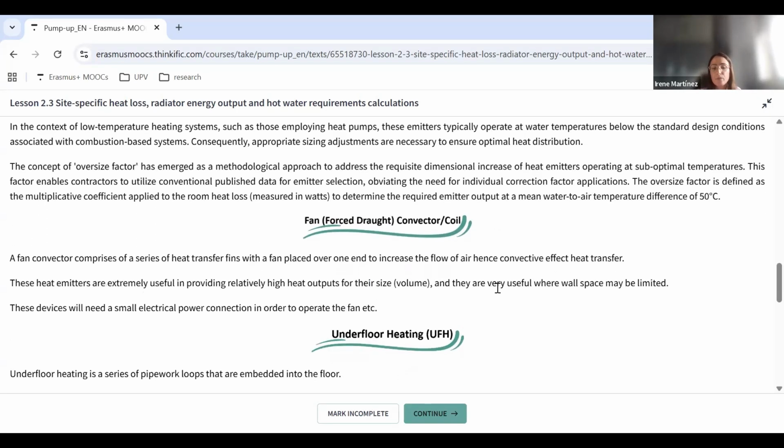On the other hand, fan convectors offer an interesting alternative where wall space is limited. They use a fan to force air across heat transfer fins, delivering high output for the compact size. We need to note that these devices will need a small electrical power connection in order to operate the fan.